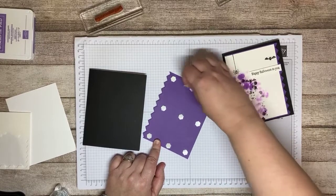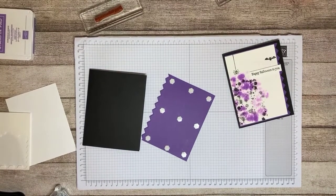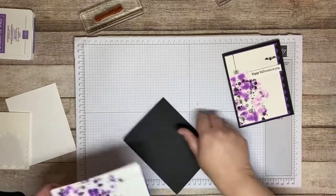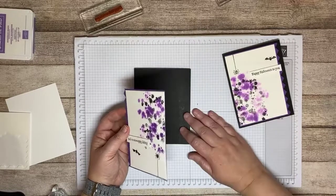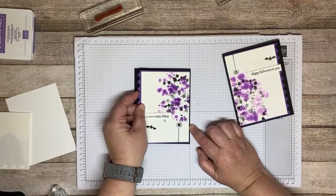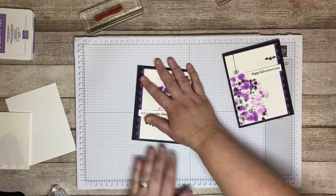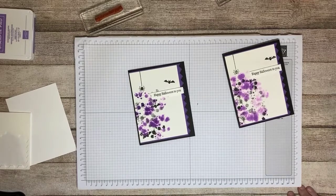And then we're going to stick this on, and then we're going to stamp the inside of our card because it has a black inside, because it's that basic black cardstock. I want to make sure that you can write. So we're going to put a piece of basic white on the inside. I'm going to put it close to the edge here, but not all the way. It's just going to have a tiny little border. And then you'll have more black over on that side. Okay, so you've got that.